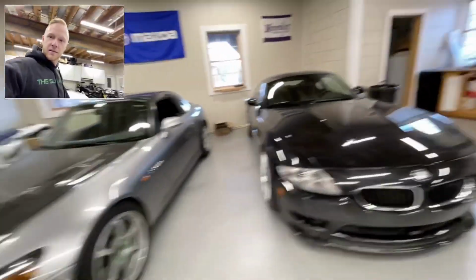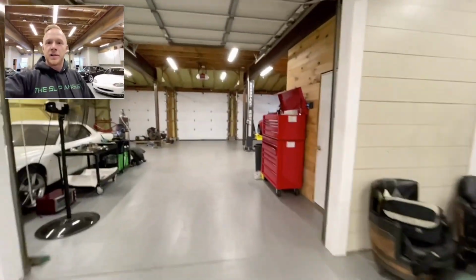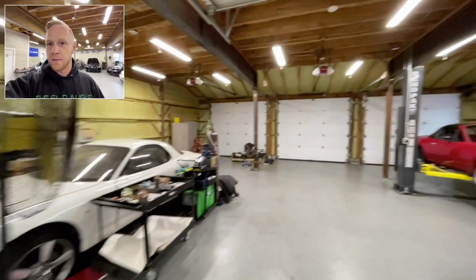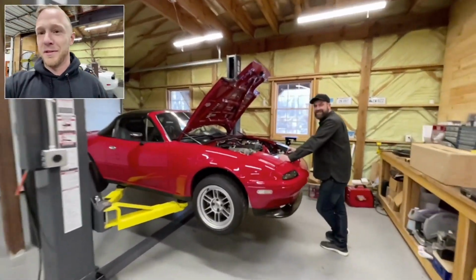BMW gang. S2K. Now let's talk about the projects we got going on. One's over there, but we'll end with that. Matthew's always doing stuff to his car.